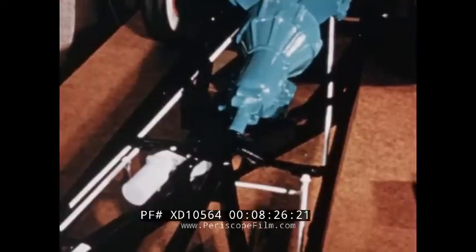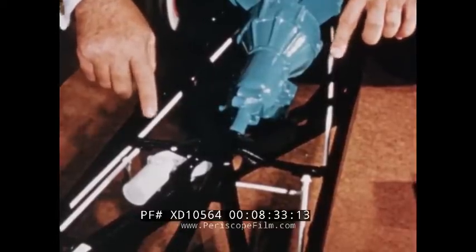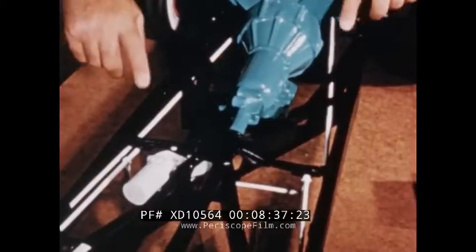This shows the perfected torsion level suspension system. These long white rods are the main torsion bars. Where are the springs? The two main torsion bars are the springs.